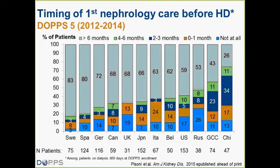If we focus on the gray bar, the upper portion in each bar, you see that the percentage of patients who have seen a nephrologist for at least six months or longer ranges from 26% in China, 59% in the United States, and then 80 to 83% in Sweden and Spain.